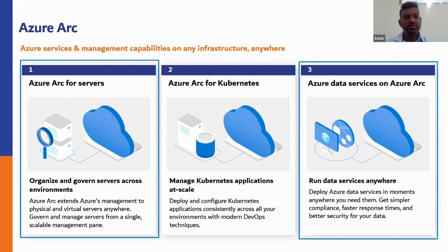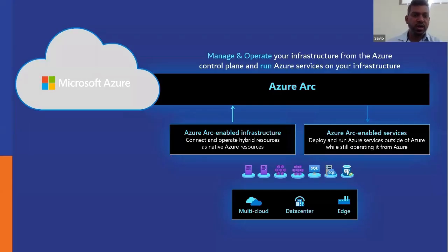The same Azure Arc is available in various flavors. Like you see, Azure Arc is available for your servers on-premises. It is also available for Kubernetes as well as data services on Azure. So if you have an Azure Stack HCI system sitting on premises, it can also have protection for the containers running on Kubernetes and so on and so forth.